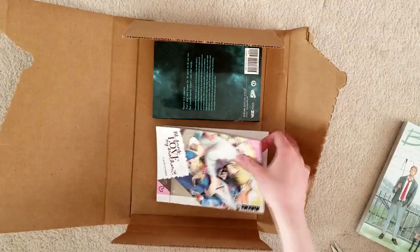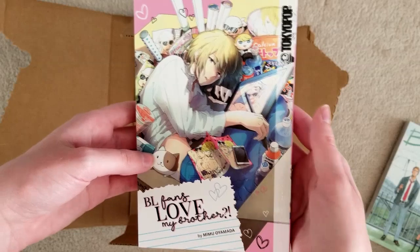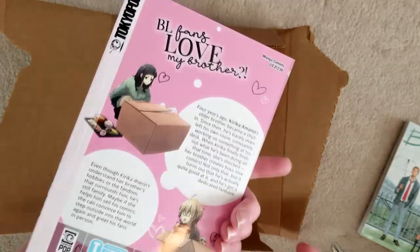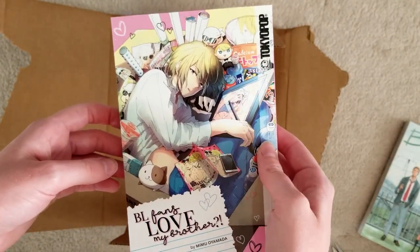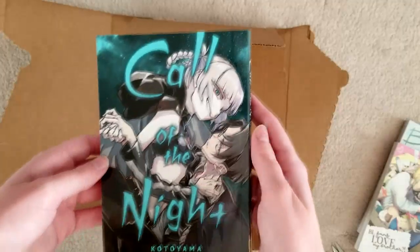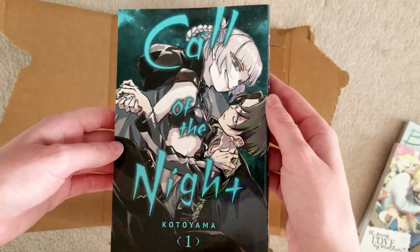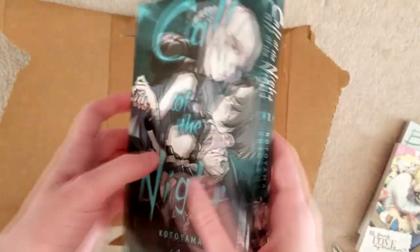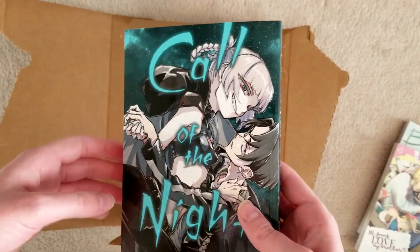We also have BL Fans Love My Brother, question mark. This is published by Tokyo Pop. I just thought that the title was kind of funny and I was interested to check it out. And the last volume that I have in here is Call of the Night Volume 1. This is published by Viz. I really like the color of this book, just gotta say.